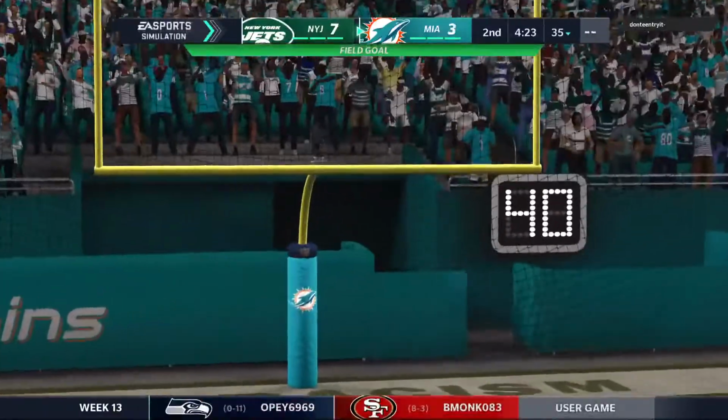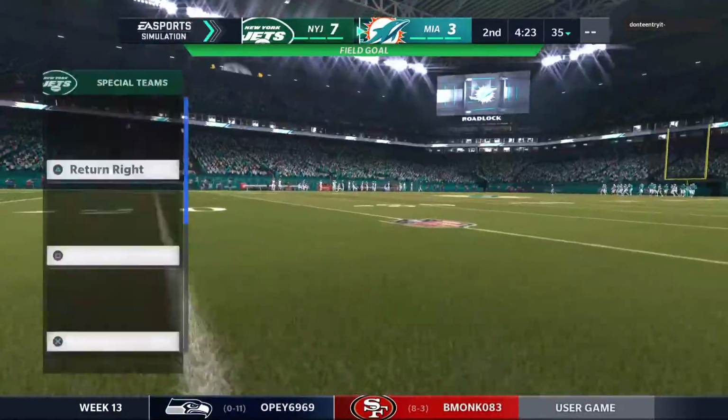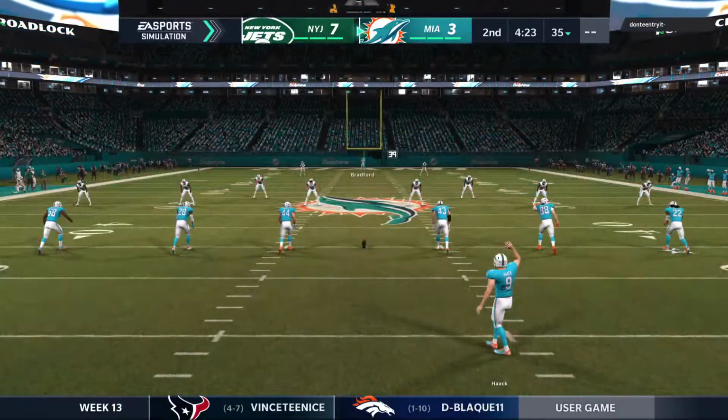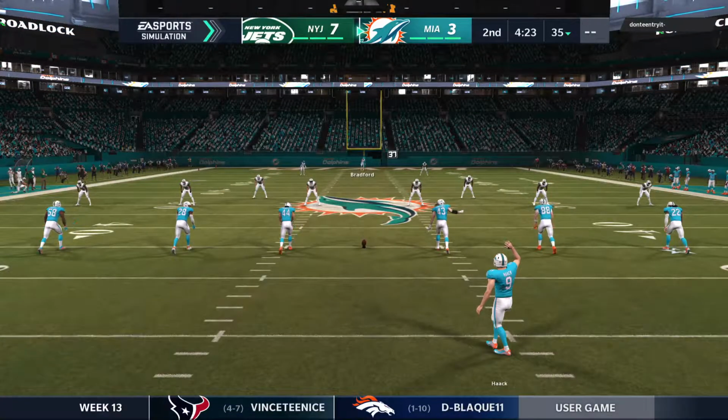McCann's kick up and good. And they are on the board, but still trailing. It's 7-3. So the field goal there caps what winds up to be an 11-play drive.